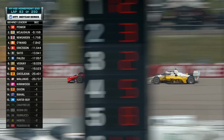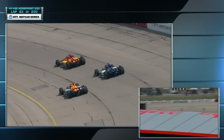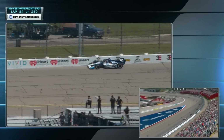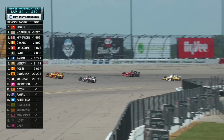Meanwhile, at the front, the teammates are at it. Here comes Scott McLaughlin, down on the inside, can't get the lead away from Power. See what happened with Graham Rahal here. It just got a little too high there, as we were talking about, into the dust and the marbles, and it almost got away from him. Excellent save from Graham Rahal, but look at who's coming.